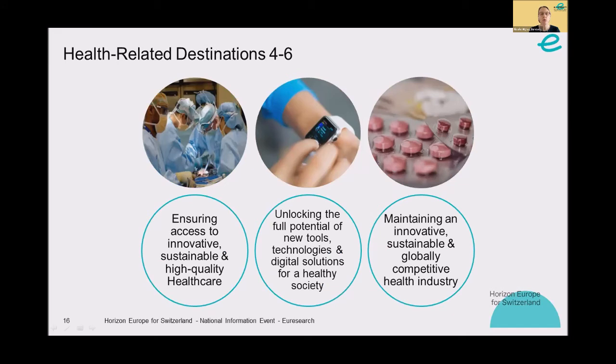Destination 4, ensuring access to innovative, sustainable, and high-quality healthcare, arose after the COVID-19 crisis showed the needs for more resilient healthcare systems. And here it is about people-centered solutions to improve the quality of health and care, to take better informed healthcare decisions.